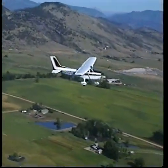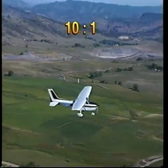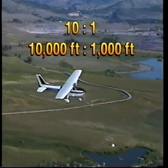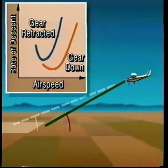Glide ratio represents the distance an airplane will travel forward without power in relation to altitude loss. For example, a glide ratio of 10:1 means an airplane will travel approximately 10,000 feet of horizontal distance for every 1,000 feet of altitude lost in a descent. The angle between the flight path and the horizon is called the glide angle. As drag increases, so does glide angle. For example, in a glide when the landing gear is lowered, there is a corresponding increase in drag. To maintain the same airspeed, this increase in drag is counteracted by lowering the nose of the airplane, thus increasing the glide angle, which results in a reduced glide distance.